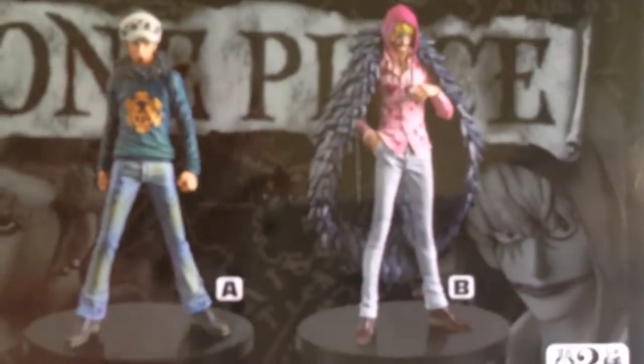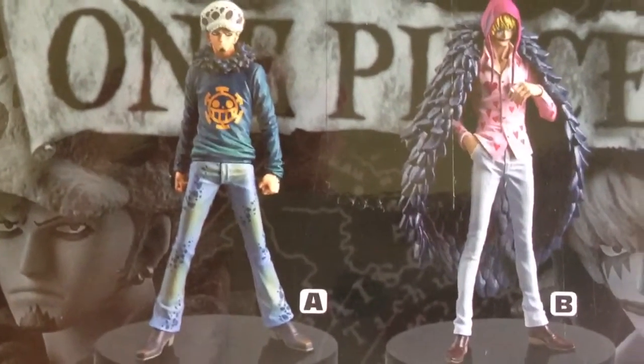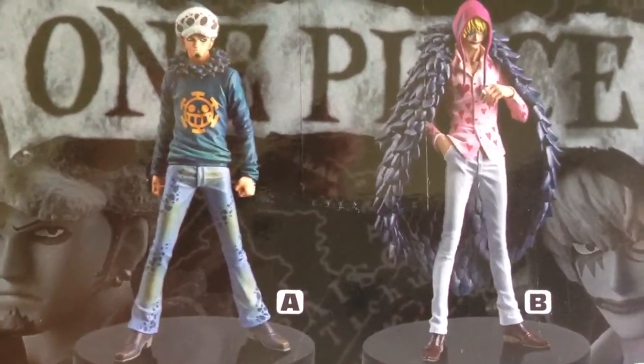So it's pretty big. Now, unfortunately, I don't have the Trafalgar Law to review, but this is what he looks like. So there's been quite a few Trafalgar Laws released in both the Grandline Men series and other series, but that's what he looks like.